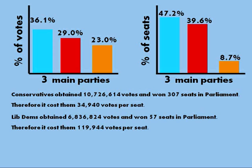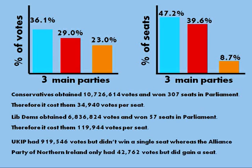119,944 votes. Or let's put it another way, UKIP nearly got 1 million votes across the country, but didn't win a single seat, whereas the Alliance Party of Northern Ireland, which only had 42,762 votes, they gained a seat. Now, what's up with that?